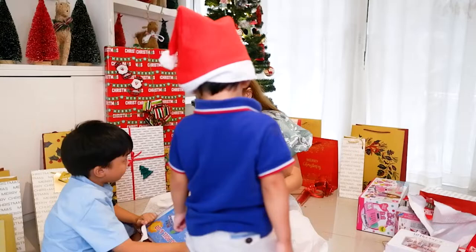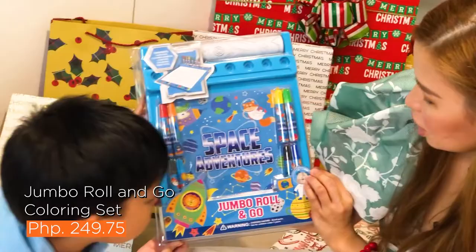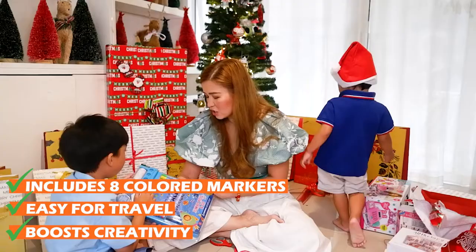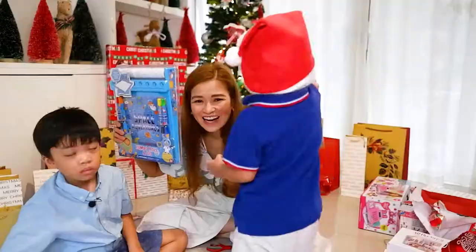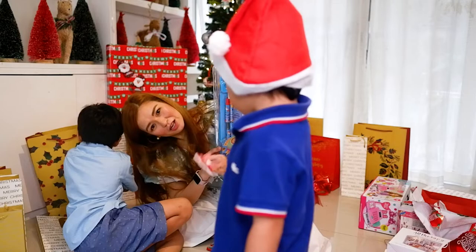Uh-oh! What is this, Asher? So this is the Space Adventures Jumbo Roll and Go. It's an art activity set that you can take with you wherever you want to go. I like this. You like it, right? The art is paper with drawings, rolled up. It's nice. Perfect for godchildren. Let's zoom this, guys. You can get a lot of things from SM Stationery.